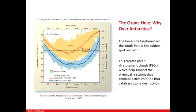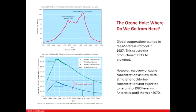So here's the type of question I tend to ask on the exam. Why is the hole over the South Pole? The answer is because the polar winds and the cold temperatures favor good production of the radicals, specifically chlorine radical, that catalyzes destruction of the ozone layer.